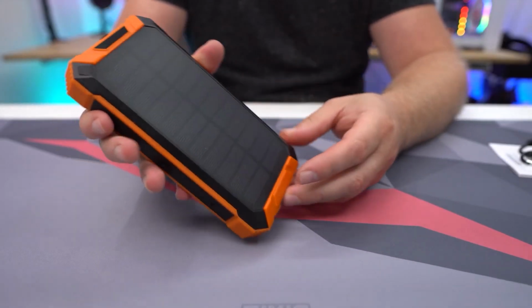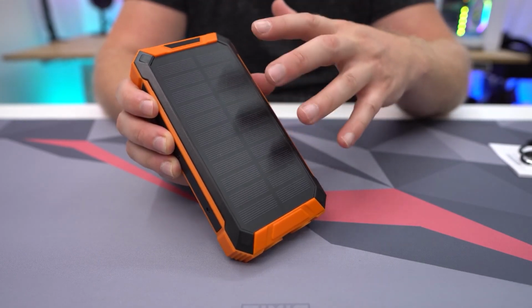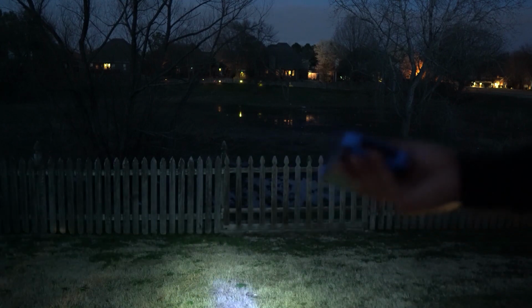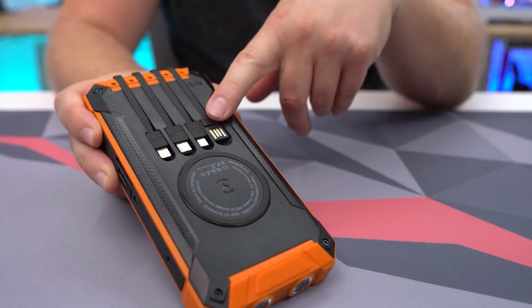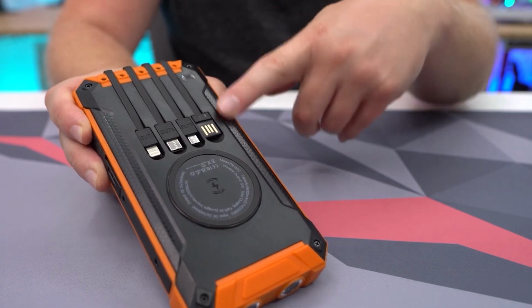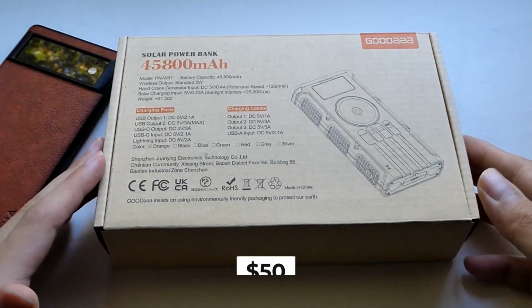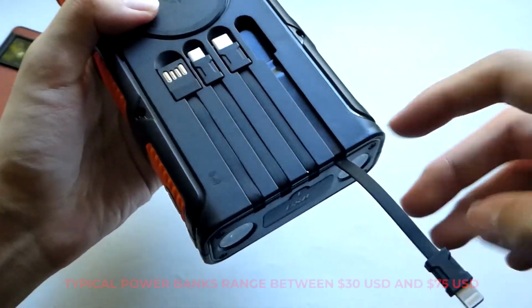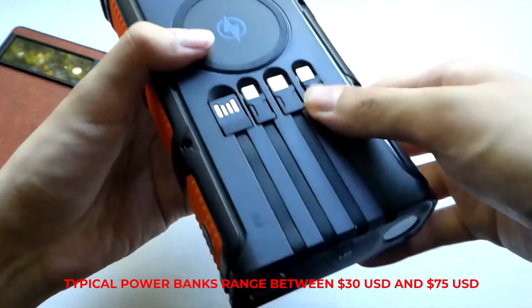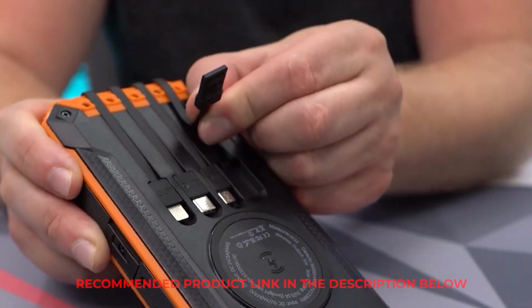But don't stop there. Look for models with built-in solar panels for indefinite off-grid charging. Some even include a flashlight function, another critical tool in one compact package. This power bank checks off all the boxes and has proven to be reliable and worth every dollar spent on it. At only $50, it's a bargain. Pro tip: keep a short charging cable permanently attached. In an emergency, you don't want to be fumbling for the right cord.